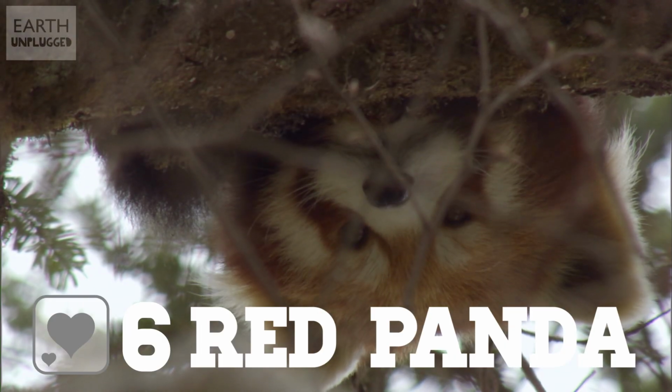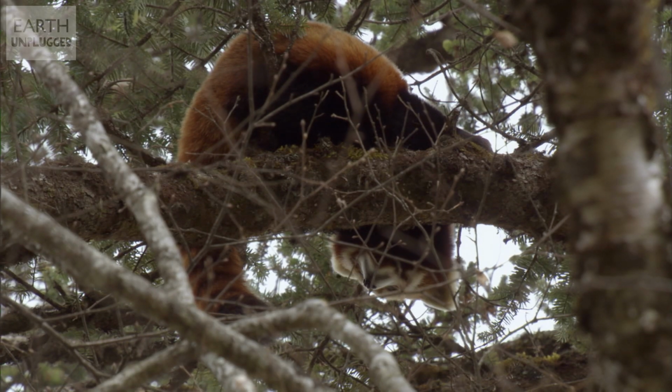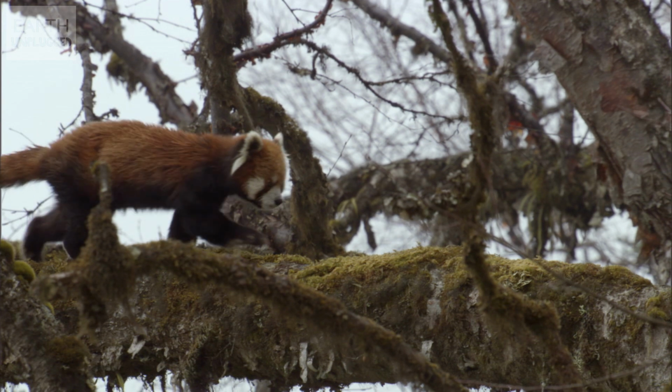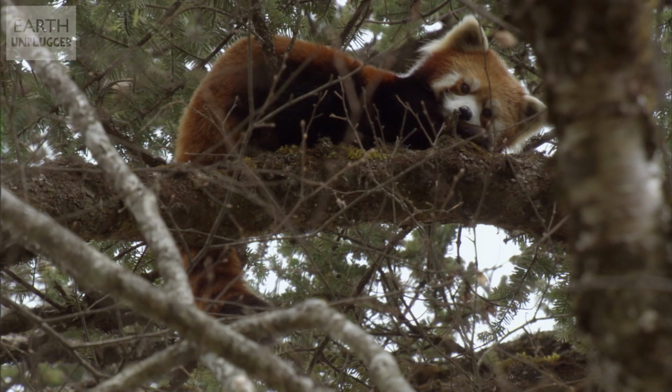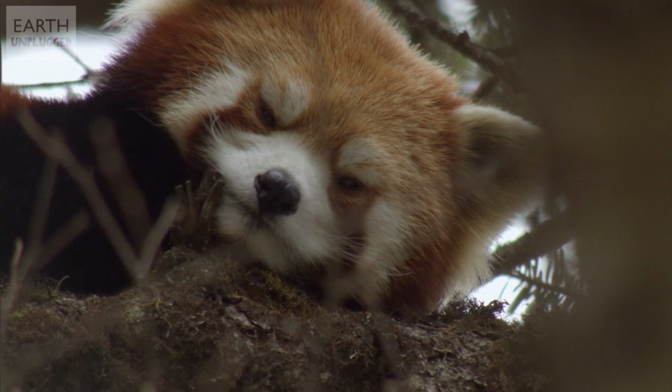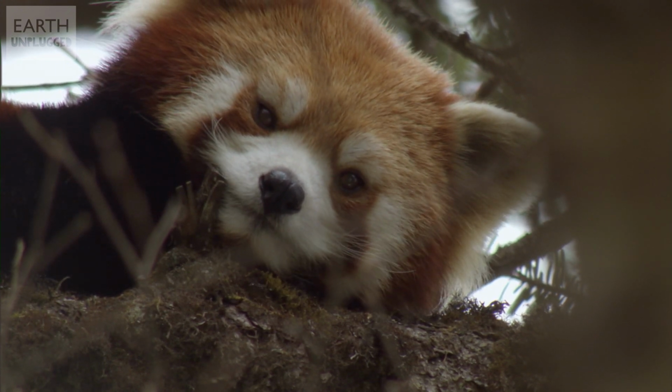Not only does the red panda's thick, fuzzy fur allow it to blend in with the reds and whites of moss and fir trees, it also protects it from the cold and rain of its mountainous habitat. They have a wide range of vocalizations, the most peculiar being called the quack snort.